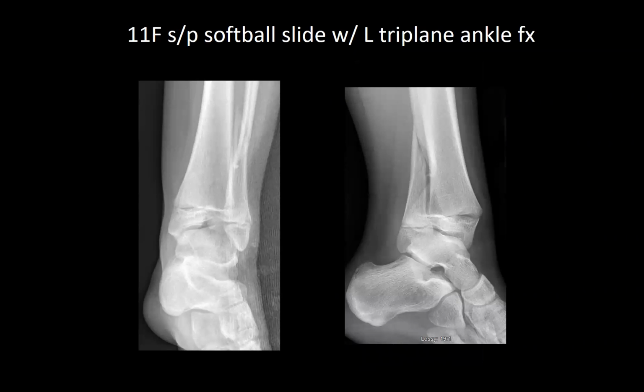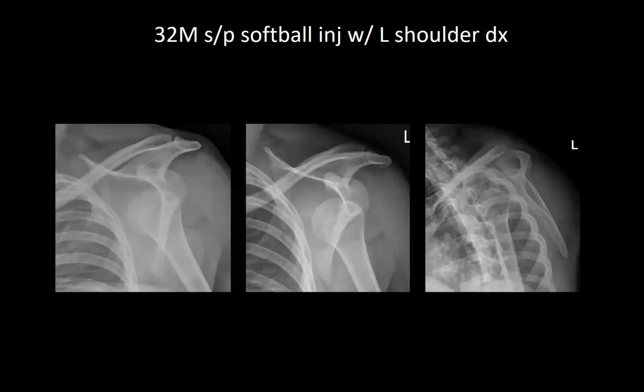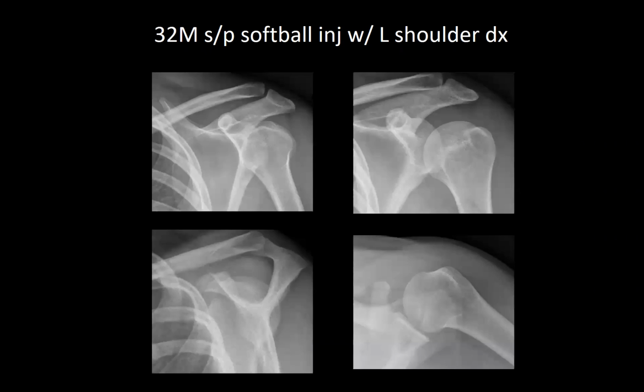An 11-year-old female status post softball slide with a left ankle triplane fracture. Neurovascular status intact. Those are usually placed into a long leg cast. A 32-year-old male status post softball injury with left shoulder dislocation, a first-time dislocator, neurovascular intact. Those are placed in a sling.